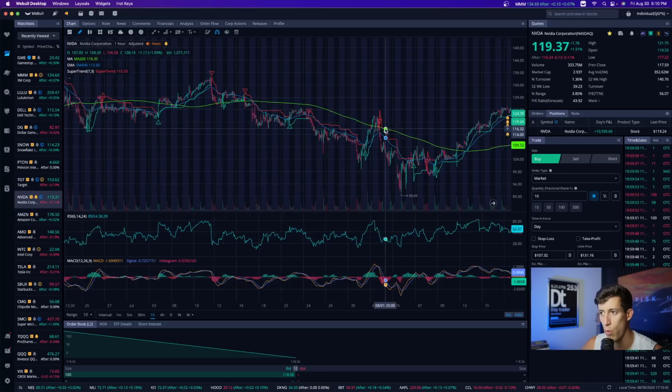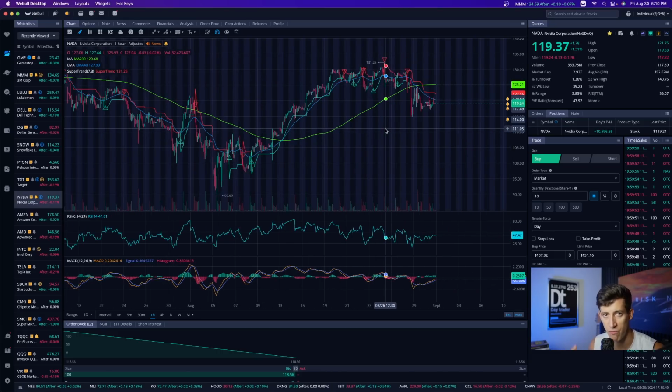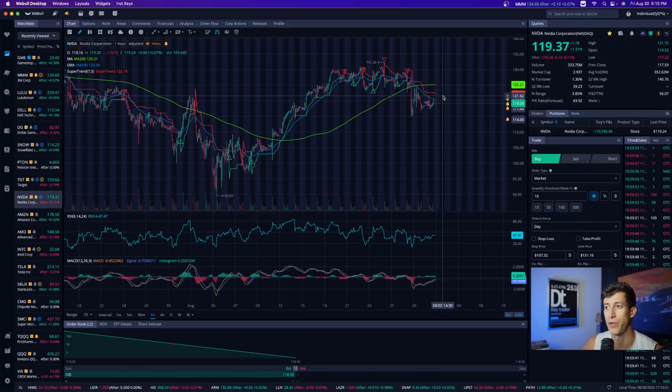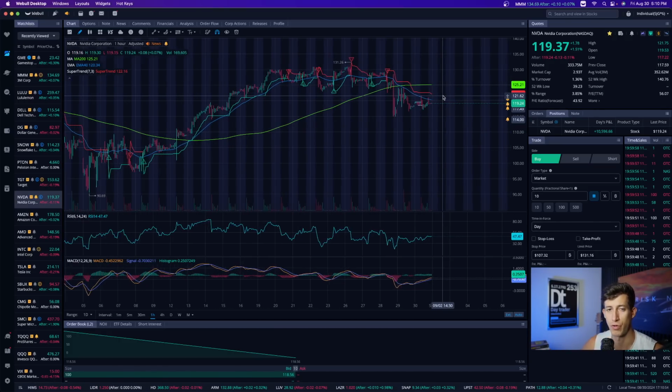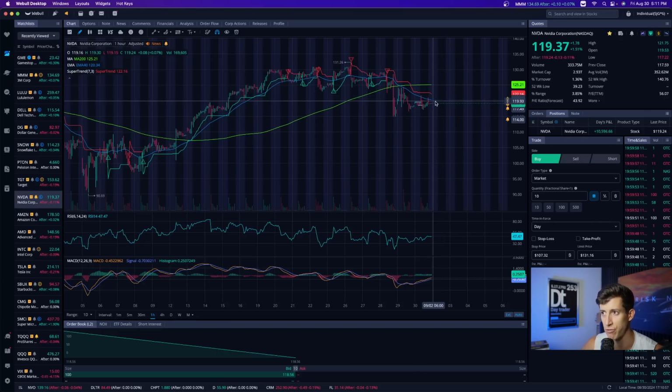When you look at this on the 1 hour, again, if you find yourself overtrading, looking at larger time frames not only gives you a different perspective, but it also slows down when you would possibly enter and exit a trade, especially if you trade off of those major EMA or moving average indicators. As of right now, trading at $119, $120 per share.